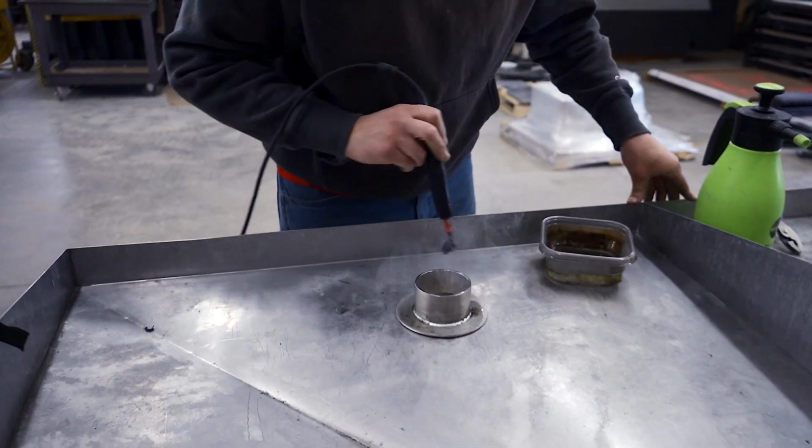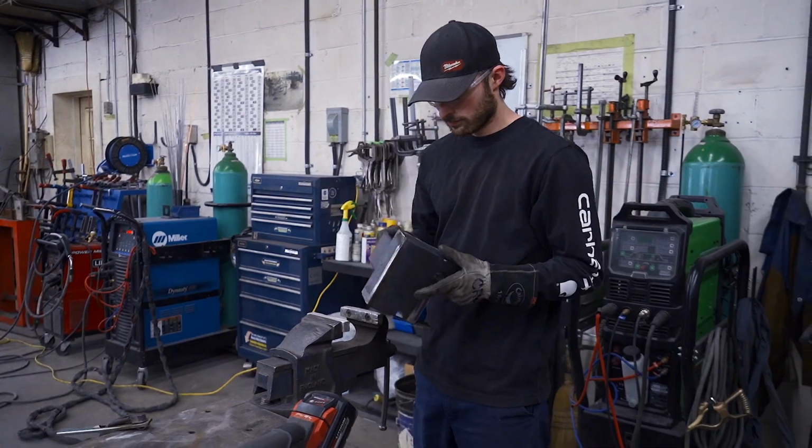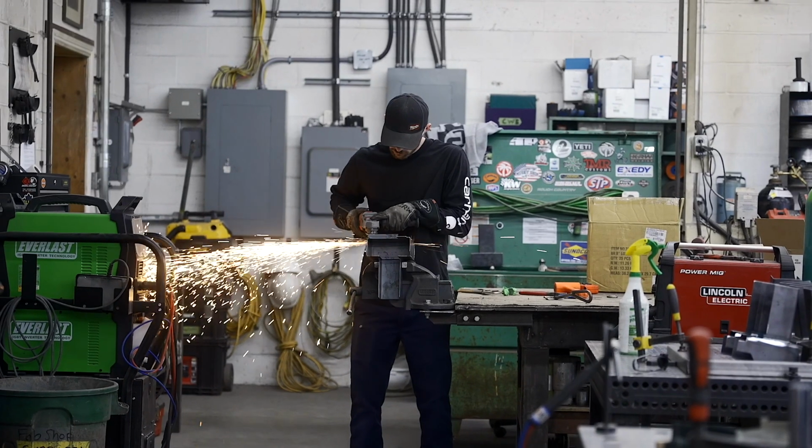We do a lot of sheet metal parts and a lot of different weldments and a little bit of structural, and we help out the machining side a lot with their projects that need weld here and there. Basically, if we can fit it in the shop, we'll give it a try.